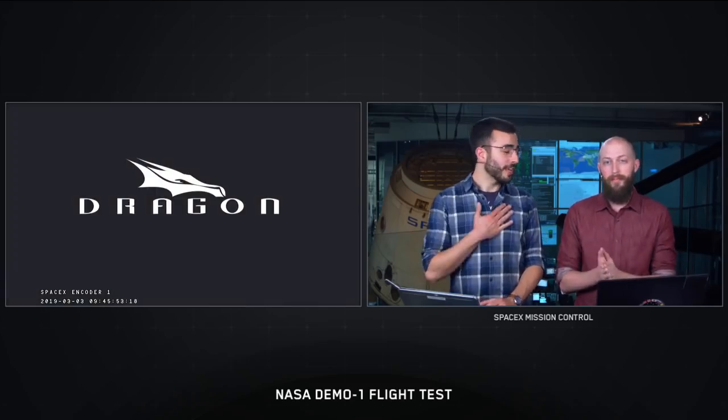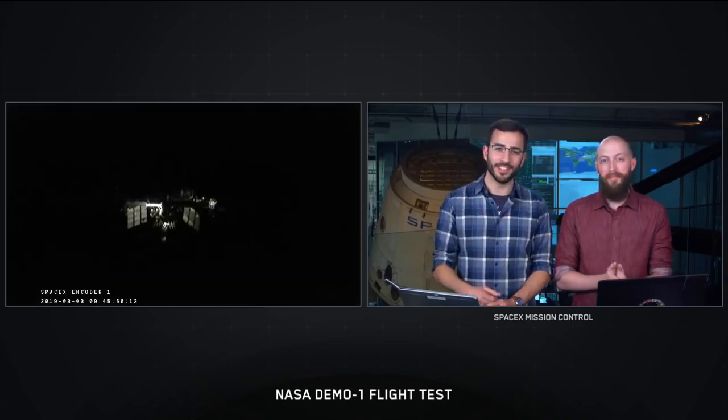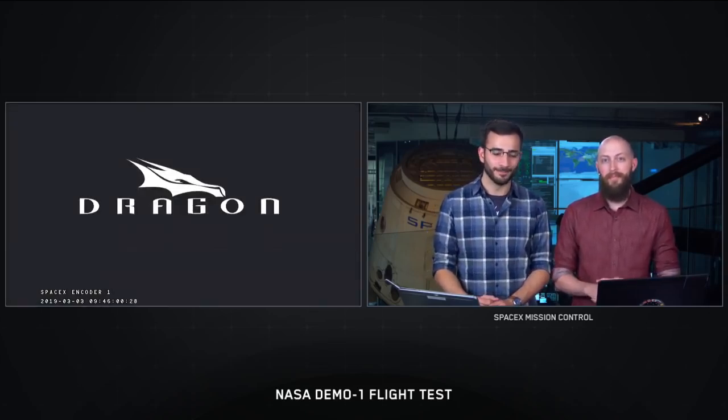You did mention that centerline camera. It's actually very close to my heart. It's one of the first projects I worked on here at SpaceX, so I'm very excited to see that in action for a live docking.